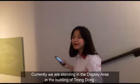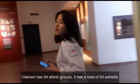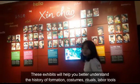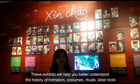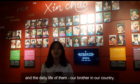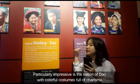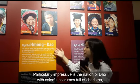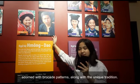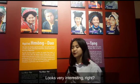Currently, we are standing in the display area in the Dong building, a place to display the characteristics of Vietnamese people. Vietnam has 54 ethnic groups, and it also has a total of 54 exhibits. These exhibits will help you better understand the history of formation, costumes, rituals, labor tools, and the daily life of our brothers in our country. Particularly expressive is the Dao people with colorful costumes, full of charisma, adorned with portrait patterns. Along with the unique traditions, it looks very interesting, right?